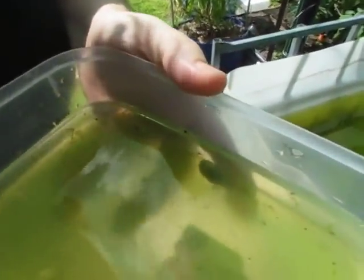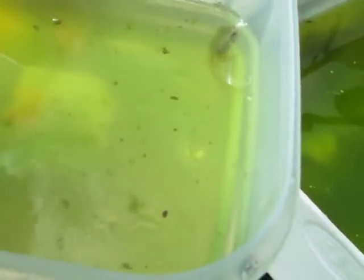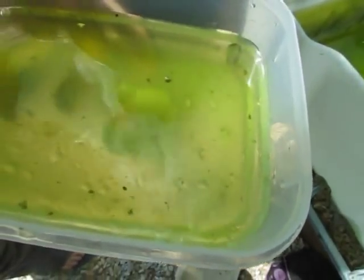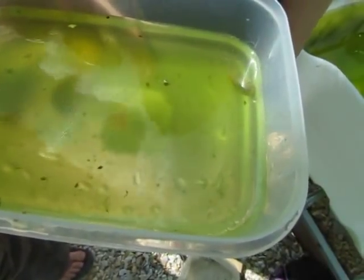Now have a look. If you can see him, he's got little legs. He's almost a frog. Now I have a look. Yeah. That's one of the brown striped rockets, isn't it? Yep, that's a brown rocket frog.